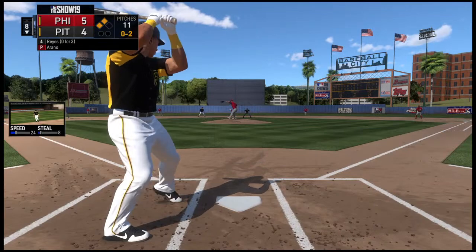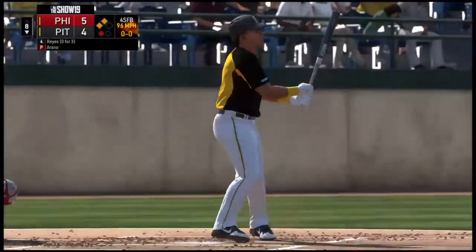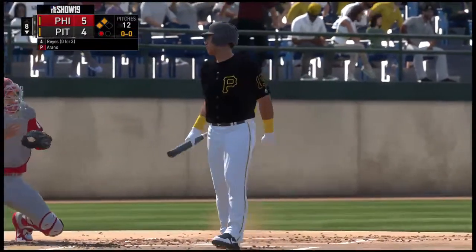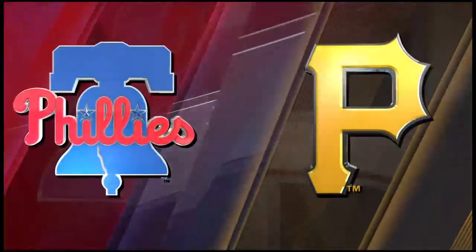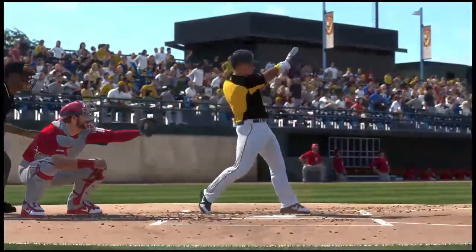Looking for the strikeout. Here's the 0-2 pitch. And a swing and a miss. A big strikeout here as it'll remain second and third, but with 1 away now. Got him with a good high fastball there.